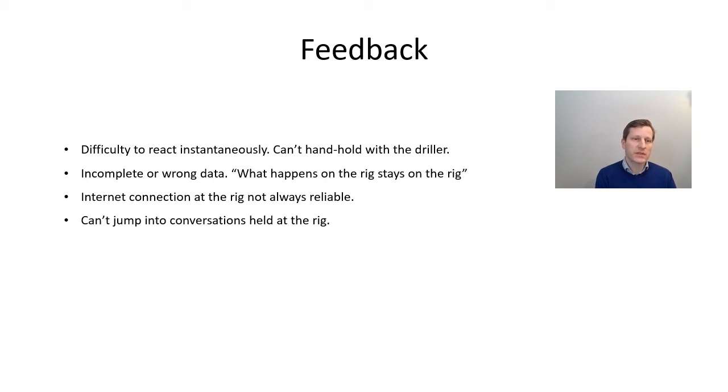The second most frequent entry in that feedback was that the data is incomplete, that we often don't get all the data that otherwise we would gather ourselves on the rig. We are unable to go to the shaker house and take the cuttings into our hands and make the interpretation whether we are within the mud weight window or not, based on what we see there. We cannot quantitatively assess the hole cleaning based on what we could see on the shakers.